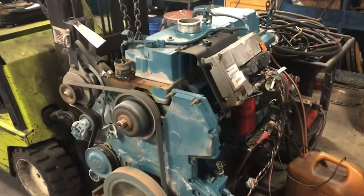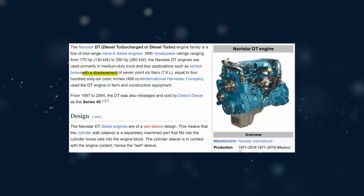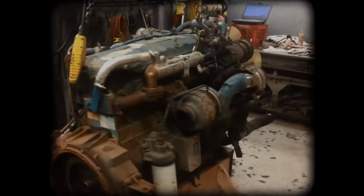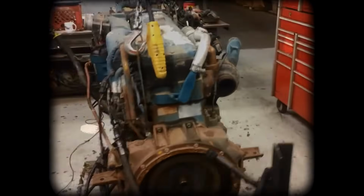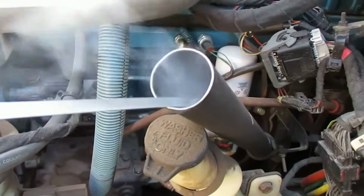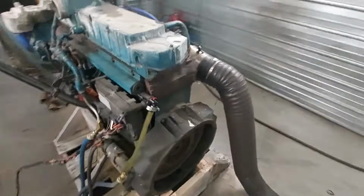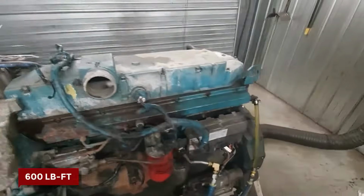The engine was built around a robust wet-sleeve inline-six architecture with a displacement of 7.6 liters, equal to 466 cubic inches. This configuration allowed for both long-term serviceability and thermal control during high-load conditions. Power output typically ranged from 175 to 230 horsepower, with torque figures climbing near 600 pound-feet.